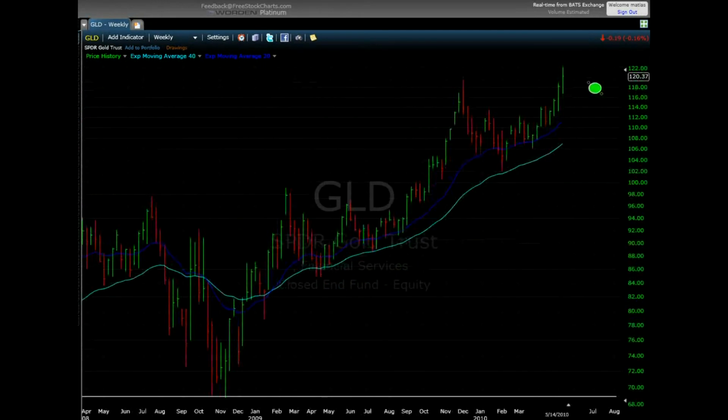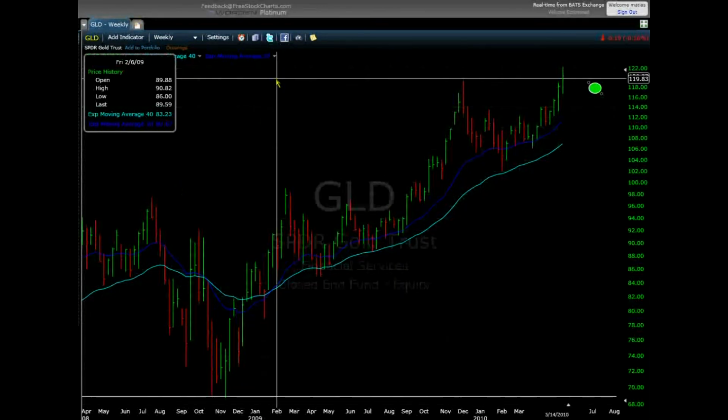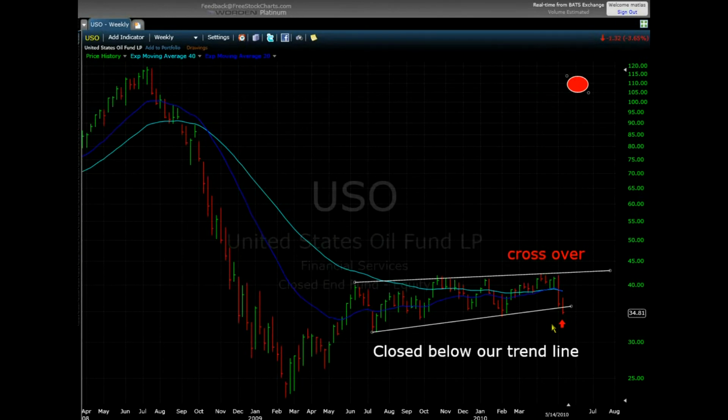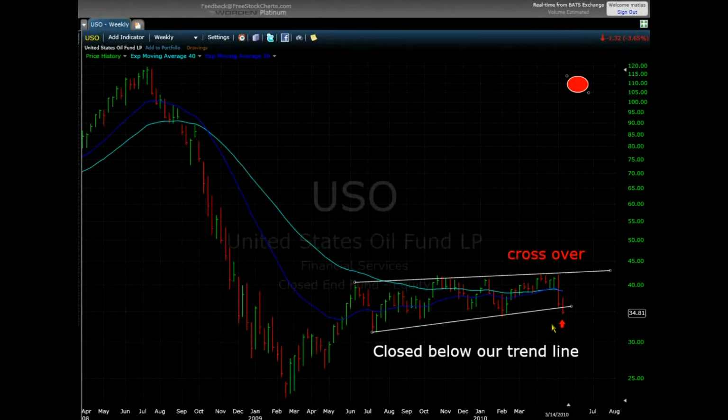And commodities, gold, green mode, very strong bullish move, tested its all-time highs, closed above it, very bullish. And our old oil play USO crossed below its trend line. Last time we spoke about possible bounce play here, but at the moment it's more bearish than a bullish move, so I recommend you to be very careful with this. This might be changing its character at the moment, and that of course changes the rules of the game, and we are not anymore playing this channel play here, but it's something else.